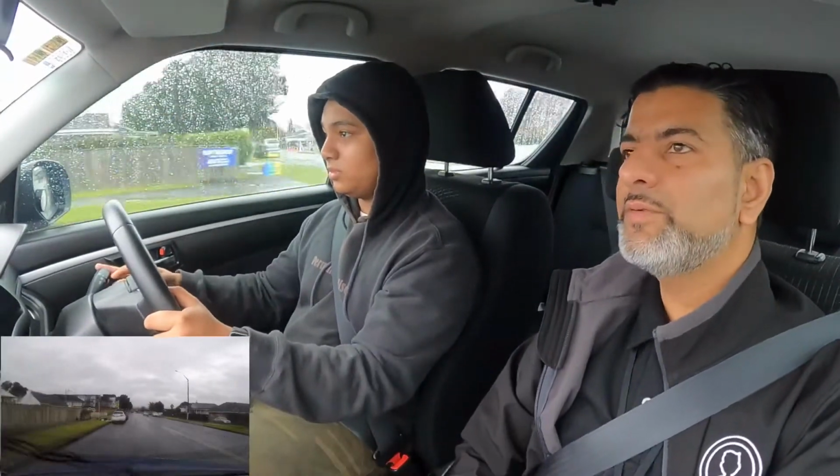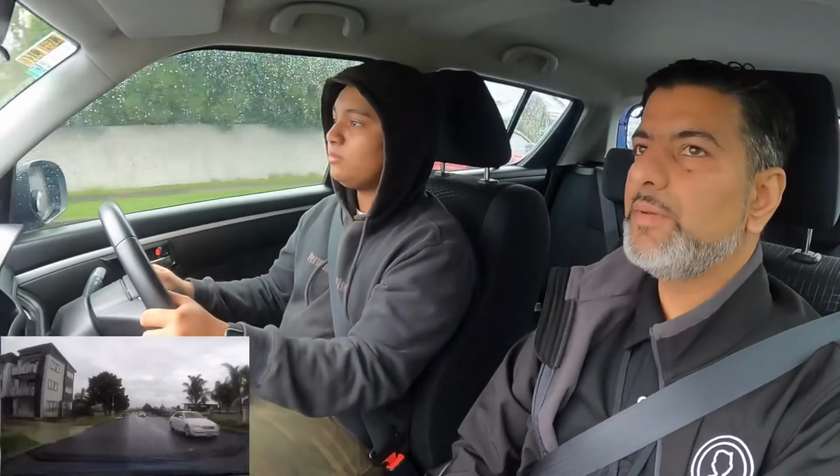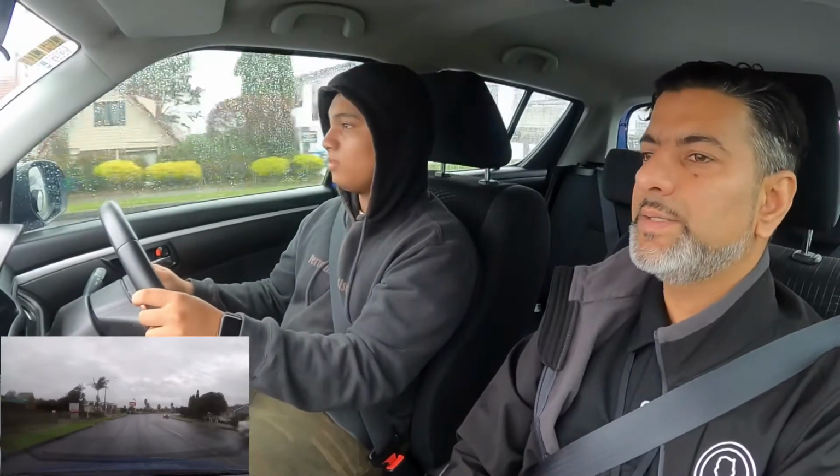Check your mirrors having come out of that last corner. That's it. Moving over to the right then, moving over to the right early, yes. Check your mirrors once you've made that movement. Perhaps turn down the wipers, turn it up a level. Check your mirrors before you go into the corner. That's it.